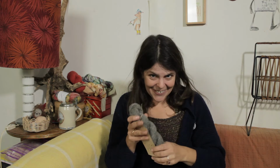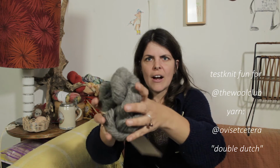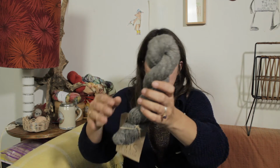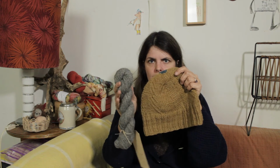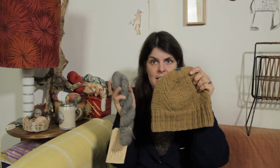And another soon-to-be WIP is another Ovis et Cetera yarn. This is her Double Dutch. It's a grey, quite squishy, soft, with a slight halo. It's 90% Shetland and 10% alpaca. I'm making the mittens to go with this as a test knit for Verena, and I'm really, really happy because I think this will go together really nicely. So that's being cast on tonight, I suppose. It needs to move forward, so then I can pair the hat and the mittens.